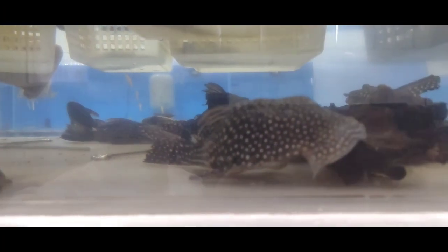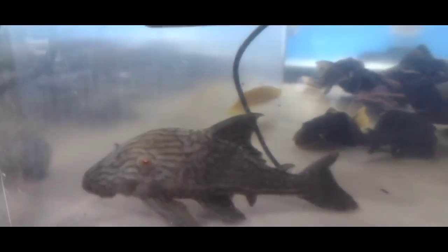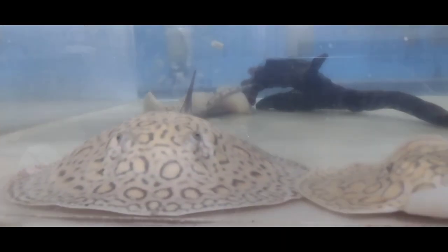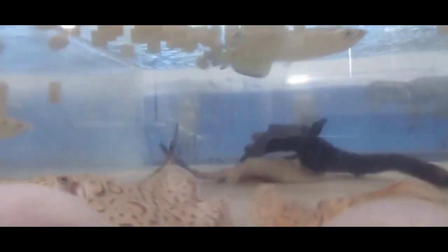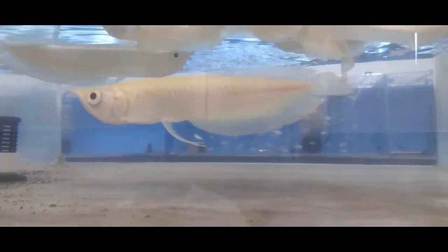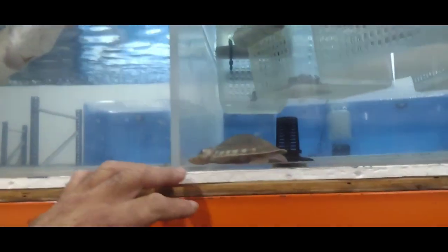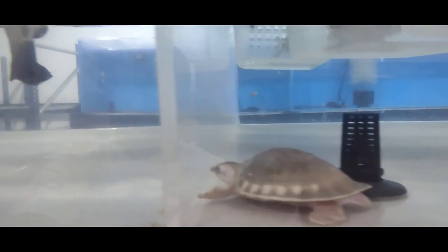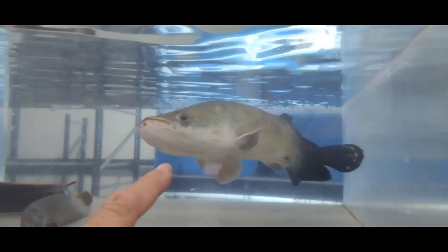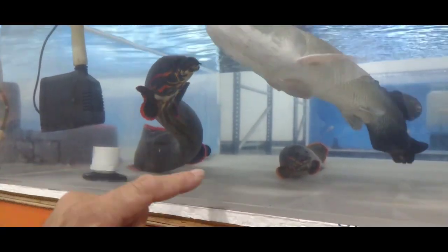I wish I knew all the names that well. But I just call them pleco, pleco, pleco. I know that one. That could be a royal pleco, or it could be a waterman pleco. We got more stingrays here. We got a joint beating up here. And albino arowanas. Plecos. More stingrays. I call it the baby Sheilas. And we got also an arapaima right over here. Then we got the fire eels right here.